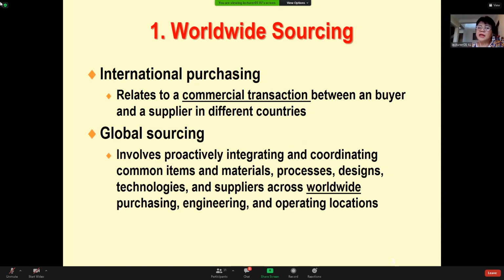Worldwide sourcing includes international purchasing and global sourcing. International purchasing relates to a commercial transaction between a buyer and a supplier in different countries. Global sourcing involves proactively integrating and coordinating common items and materials, processes, design, technology, and supply across worldwide purchasing, engineering, and operating locations.